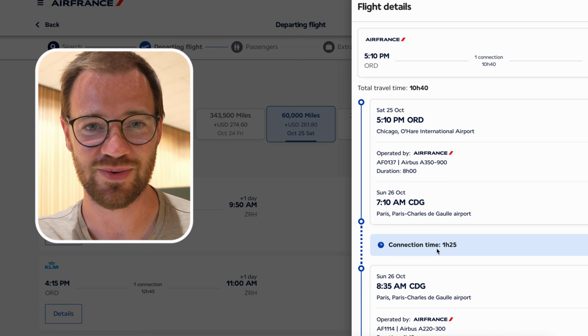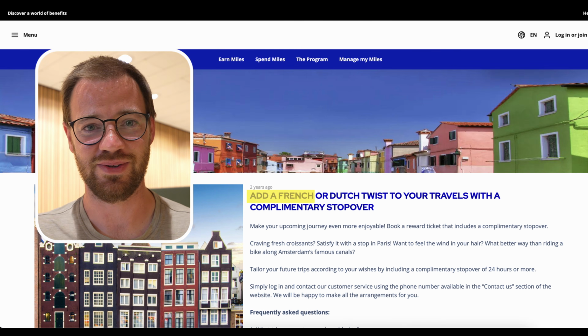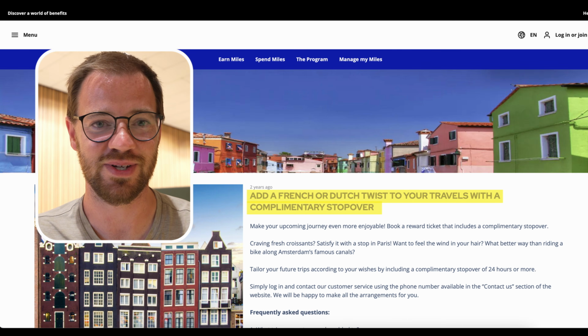In case you were curious, we'd never been here before. We'd been to Paris before, so we took advantage of staying in Amsterdam. Just know that if you have multiple layovers like we did, coming from Chicago to Paris for a couple hours, to Amsterdam, onto our final destination of Switzerland, you can only use the extended layover for one of those stops, not all of the stops.